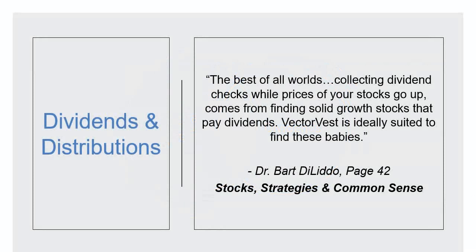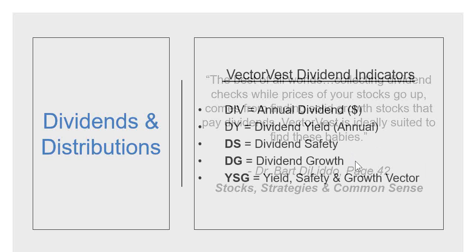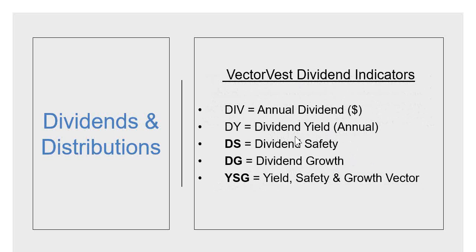So let's start with the basics of how dividends work and what you as an investor should pay attention to. Here's the information you can get right from the VectorVest Stock Viewer. Here's what Dr. Lito says about it. The best of all worlds, collecting dividend checks while prices of your stocks go up, comes from finding solid growth stocks that pay dividends. VectorVest is ideally suited to find these babies. So here's the information right in our Stock Viewer.